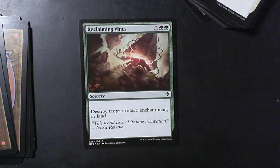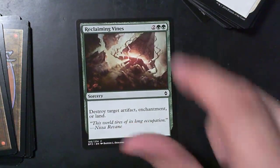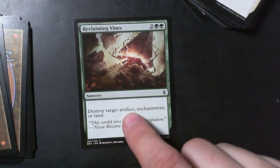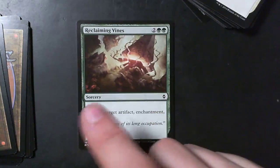Okay. Reclaiming Vines. Interesting. Sorcery. Destroy target artifact, enchantment, or land. So again, this is another kind of erasing card. It costs more, but seems to be a lot more powerful since it's targeting artifacts, enchantments, or a land. Interesting.